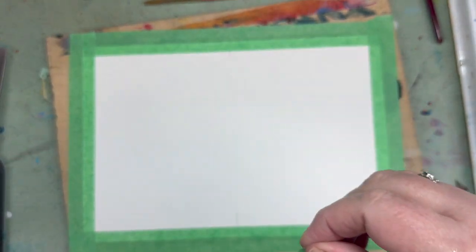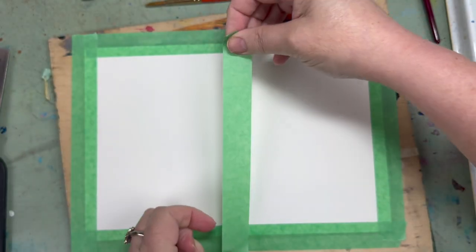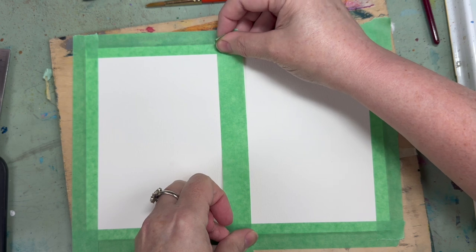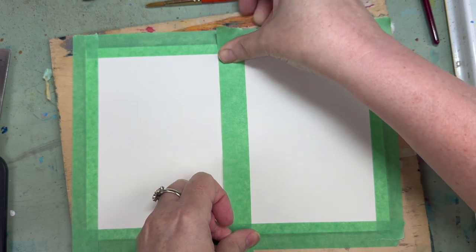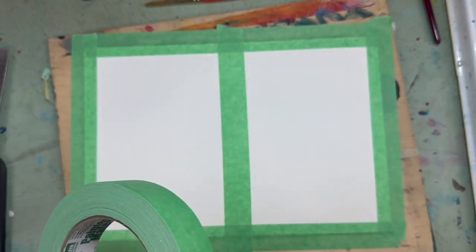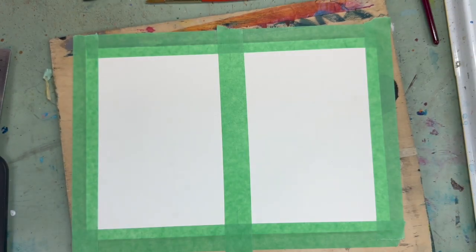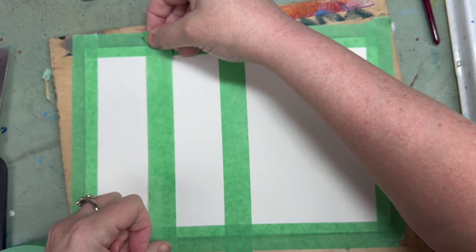So I'm going to put my mark there. Okay, can kind of see underneath. Oh, can I? Yep, there it is. Okay, here's my halfway point. And yeah, I guess we'll make 4. So eyeballing it.